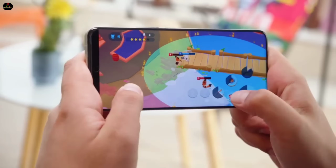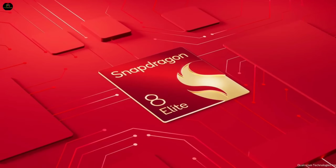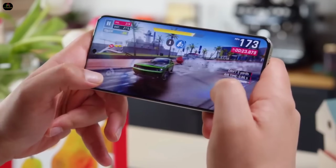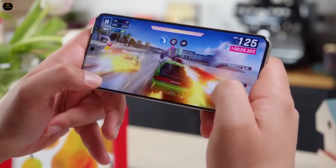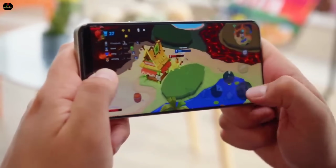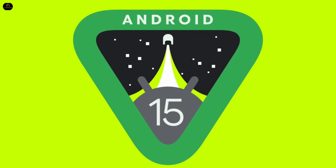Performance. Under the hood, this phone is an absolute powerhouse. It's powered by Qualcomm's latest Snapdragon 8 Elite chipset, making it perfect for professional-level gaming and smooth multitasking. Whether you're streaming, editing, or gaming, this phone can handle it all with ease. And to keep things fresh, it runs on the latest Android 15 out of the box.